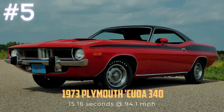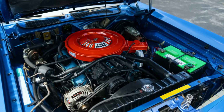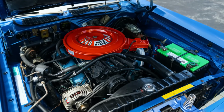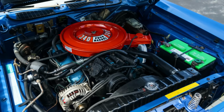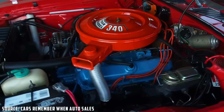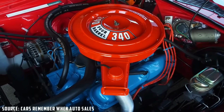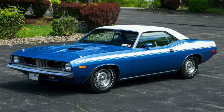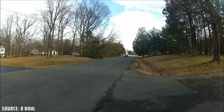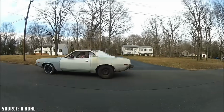Number 5. Though the smallest displacement among top performers, the high-revving 340 cubic-inch V8 churned out a respectable 240 horsepower. With a 4-barrel carburetor and a dual exhaust, the 340 engine managed to squeeze out a respectable quarter-mile time of 15.16 seconds. Not exactly setting the drag strip on fire, but quick enough to embarrass plenty of lesser cars at a stoplight.